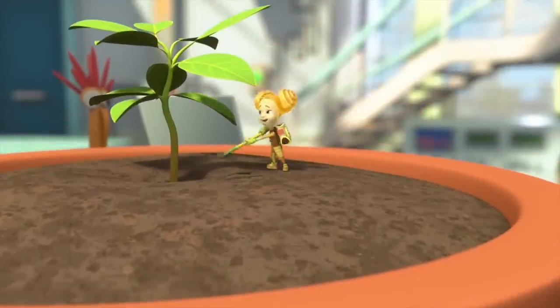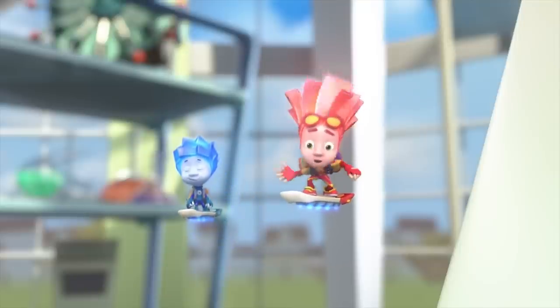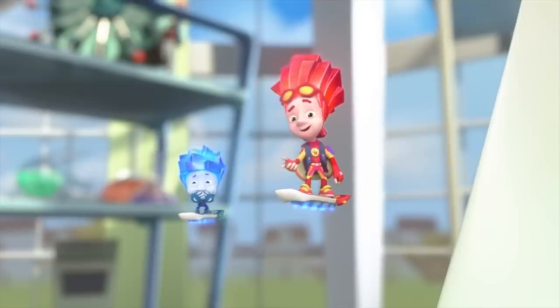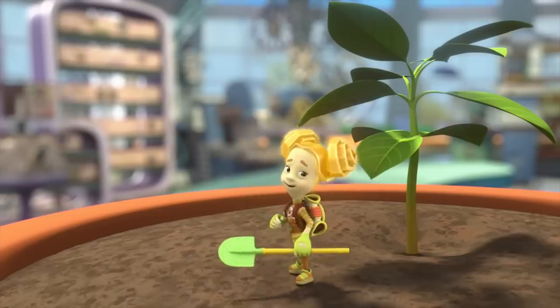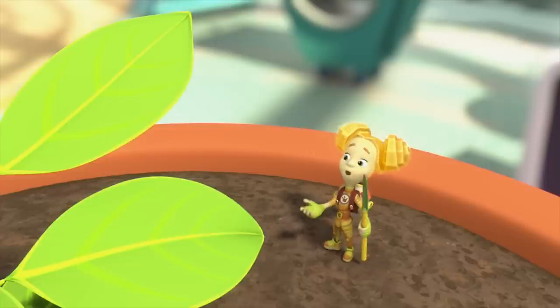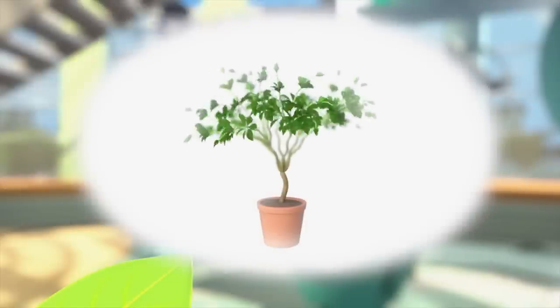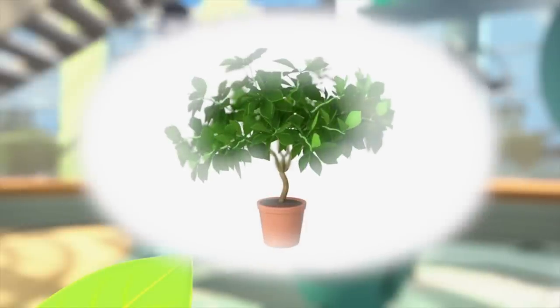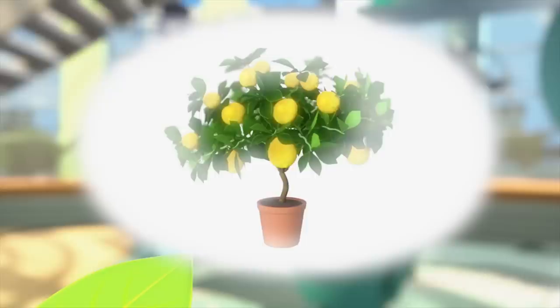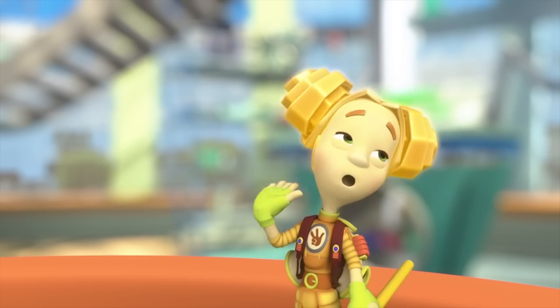Oh, my little lemon, just you wait. One day you'll be a strong and splendid tree. She's talking with a flower pot. Oh, you scared me. Do you like it? Like what? My seedling, don't you see? It'll grow into a huge tree. And there, amongst the green leaves, will be beautiful yellow lemons. From that thing, lemons? Oh, yeah. It'll grow into a tree.